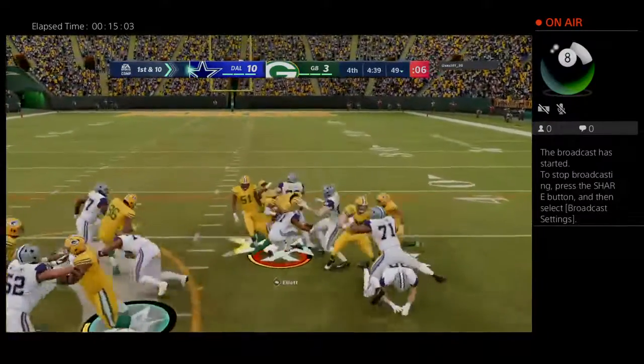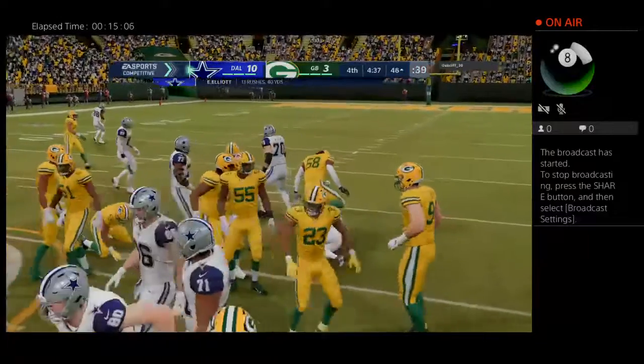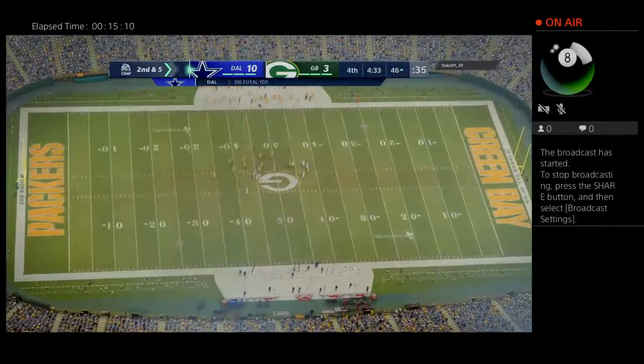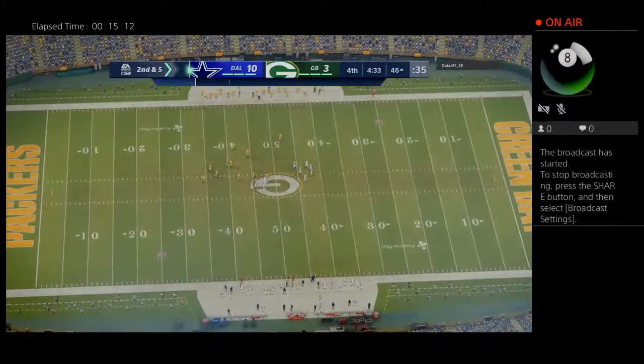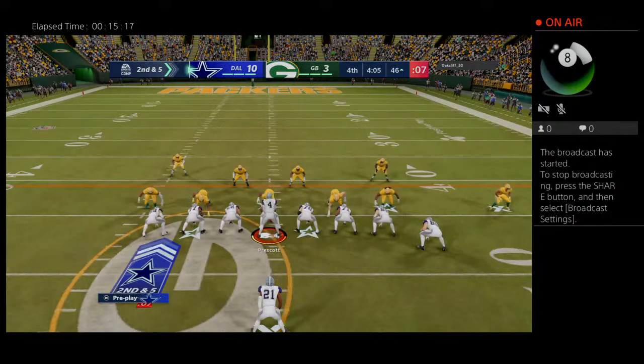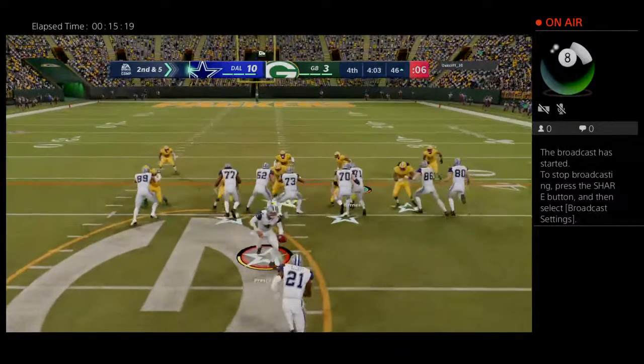Here's Elliott. And this will be taken across midfield and into Green Bay territory. Give him 5 on the carry there, and it'll be second down. Now, I'm guessing you'd say this is kind of the key here. Grind out some yardage, work on that clock, see if you can continue to tick it.